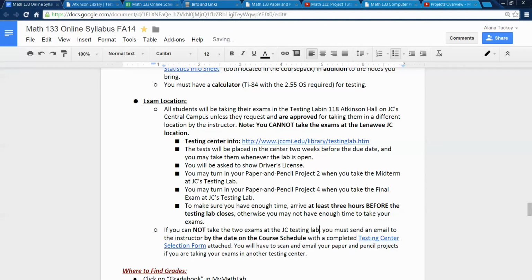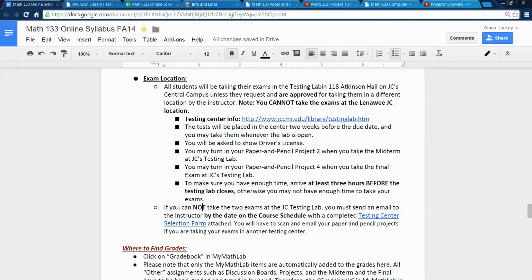Then, if you cannot take your 2 exams at the JC Testing Lab, you must send an email to me, right, with this following test center selection form. It just threw me off a little bit because I said me, but it says instructor, but I'm the instructor. So you would email me with this testing center selection form. So let's take a look at that real quick.